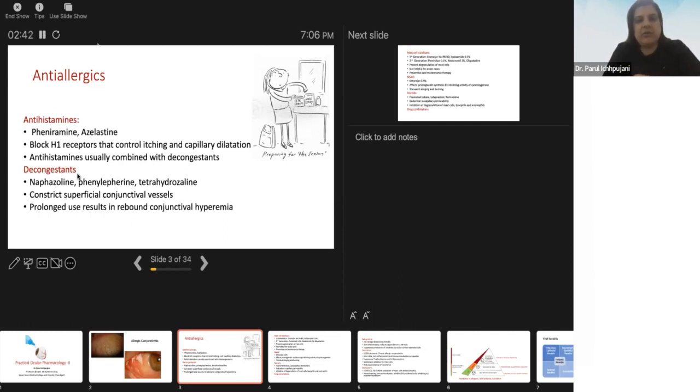Antihistaminics are usually combined with decongestants like naphazoline, phenylephrine. What this does is it constricts the superficial conjunctival vessels. So there is a constriction of vessels by virtue of which the histamines are not released in the local environment, and therefore redness as well as itching both are controlled. On top of this, we can add cold compresses, using a cool gel pack over the eye or telling the patient to do cold compresses with an ice cube wrapped in a handkerchief 2 to 3 times a day. That will also contribute to additional constriction of blood vessels and will relieve the itching and redness.